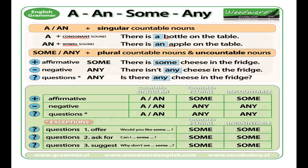Okay, don't worry. Countable nouns are the items that I can count individually. Los sustantivos contables son aquellos que yo puedo contar la unidad. For example, an apple, a banana, a computer, a cell phone, a card, etc. But uncountable nouns are those that are too small, or they are liquids, or they are gases, or any other thing that I have to put into a measure.